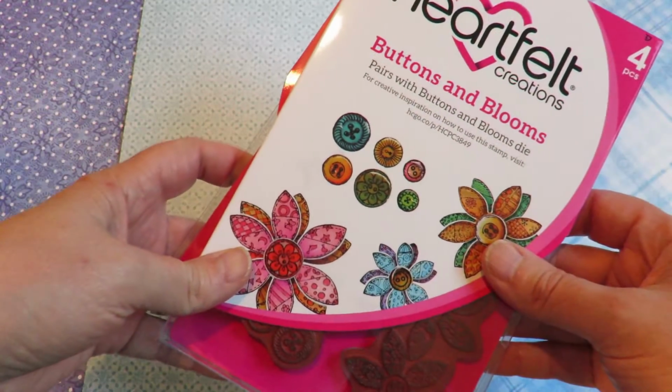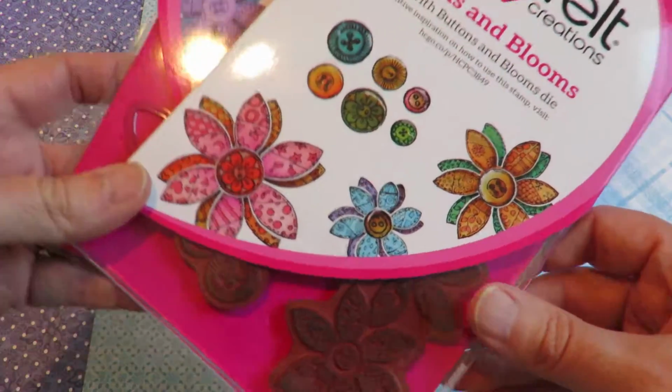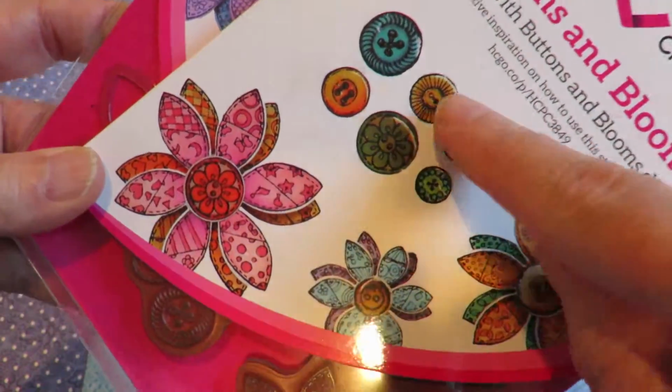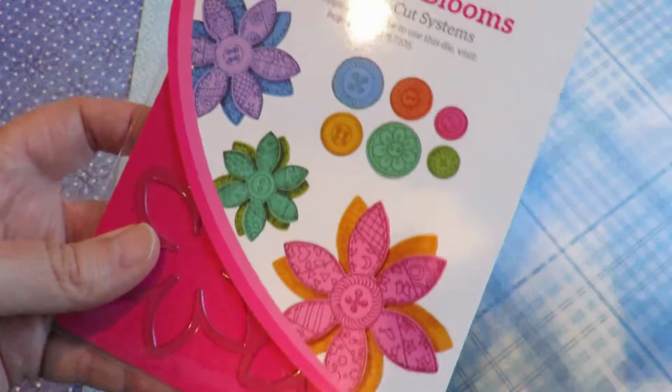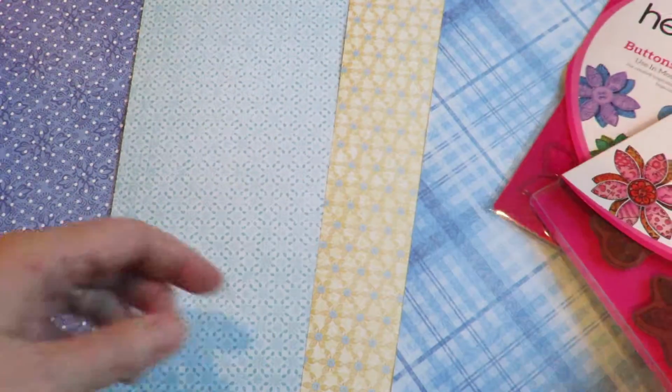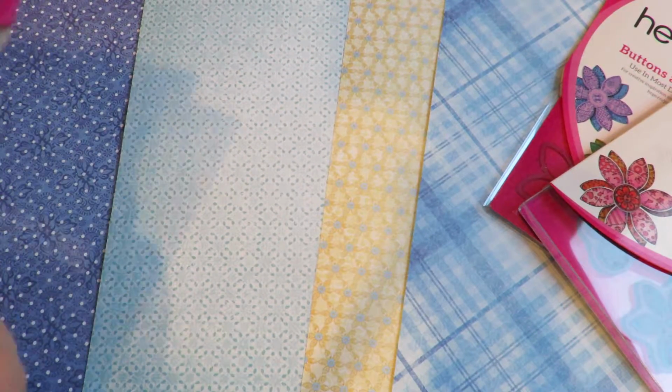But right now, here's the buttons and blooms. And so you get the 3 different sized flowers, the smaller, medium, and larger. And you get the 6 different types of buttons. And of course, this comes with the die set. And I'm going to show you what that looks like in real life in just a moment.